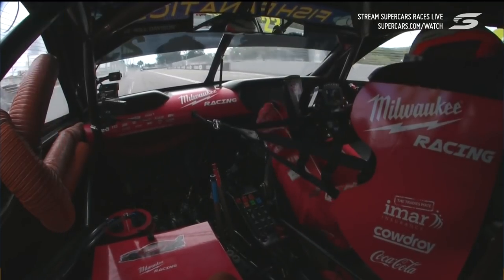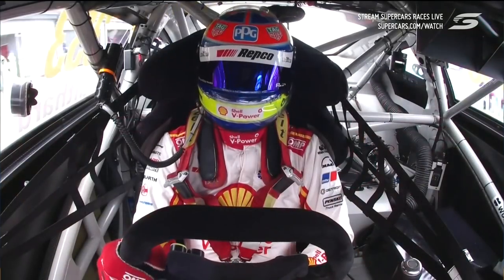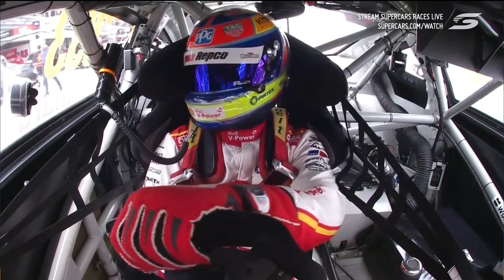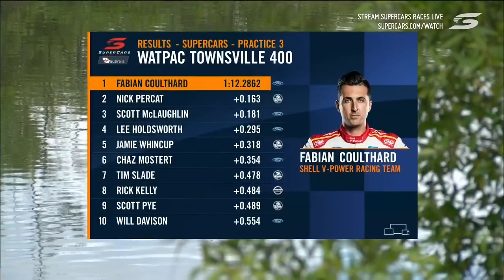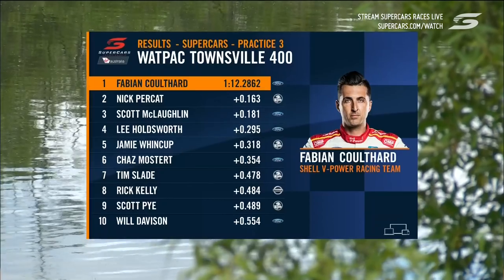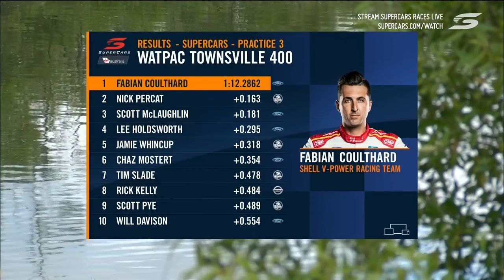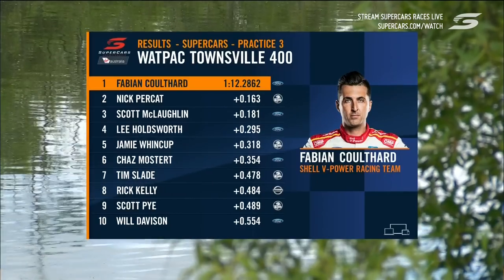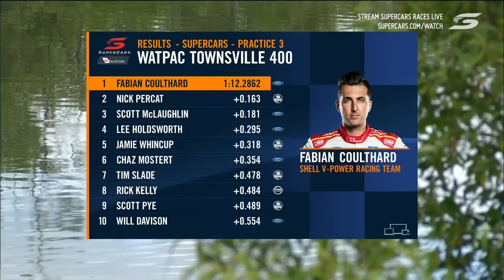Great session. Have a look at the margins. There's 20 cars basically within 7 tenths of a second. Shane Van Gisbergen is down in 18th, so a bit of work to do for Shane, when his teammate Jamie Wincup is up in fifth. Confirmation of the results out of practice three for the Watpac Townsville 400. 1 tenth of a second is the margin between Fabian Coulthard and Nick Percat. Crazy margins, as Mark just pointed out.